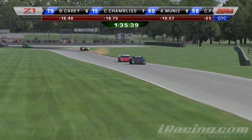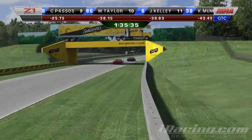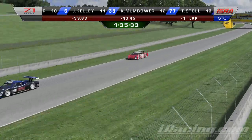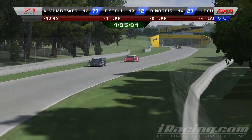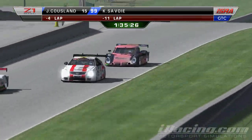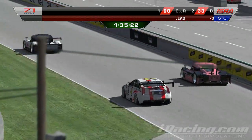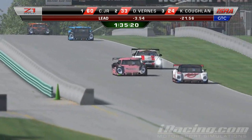Also, we did have Timothy Stahl in there, but as we just pointed out not that long ago, he did take damage in Canada Corner, and so that has pretty much put him out of any contention for the top spots in the class, unfortunately. But really a lot of good battling going on between the Daytona Prototypes. And here's another good battle right here between John Kelly and Mike Taylor.